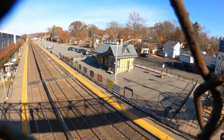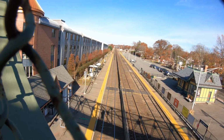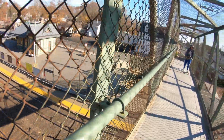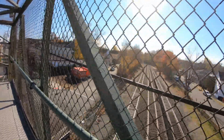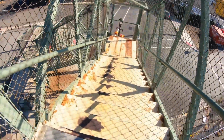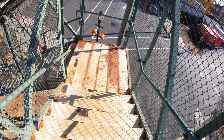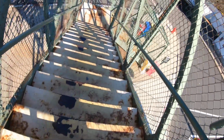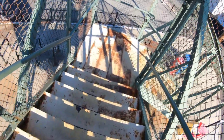There's the station house. Looks like there's switching and maybe a little yard to the north. Tracks curve around as you go south. This is probably the worst area on the outbound side. Has to be dealt with.